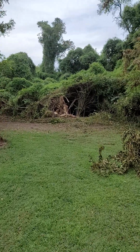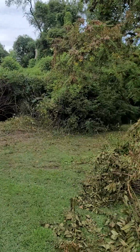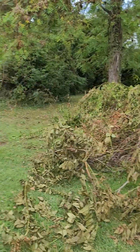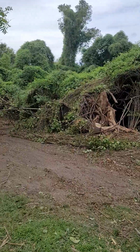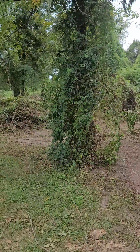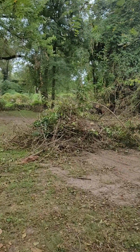Well, since the last time we were out, there's been a few changes. For one thing, the last cut tree is pulled out. There was a big stand of honeysuckle right there. You can see I've been back dragging things. There is a burn pile.